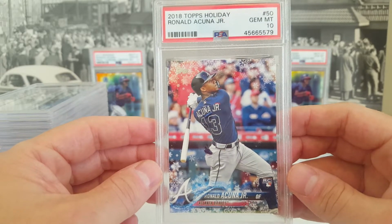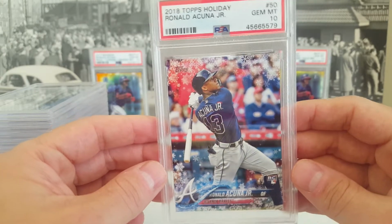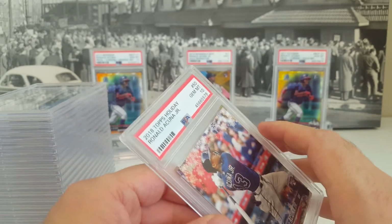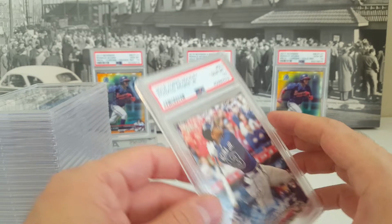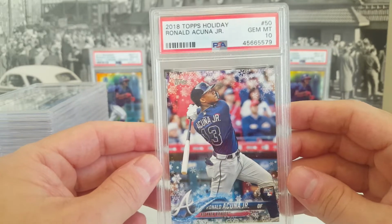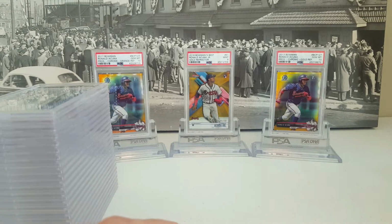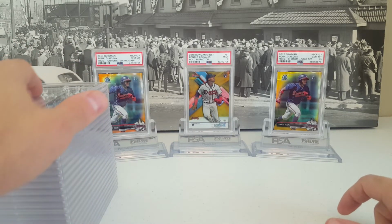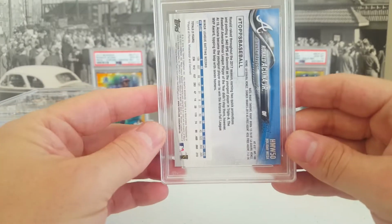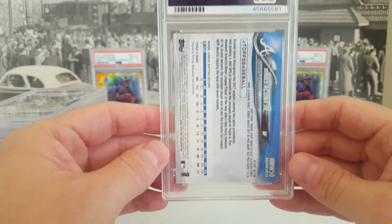And if you're one of the people that looks at population reports, this one has, I think, close to 3,300 PSA tins, where the Series 2 bat down has around 330. So there's about 10 times as many of this one as the Series 2, but the Series 2 card sells for 40 times as much. So if you like the photo and you're just a collector and you don't care too much about the value, this is a great way to go, because you're going to get the same photo for obviously a lot cheaper. So this is the second one of these that I sent.